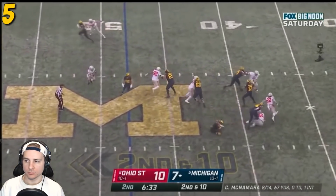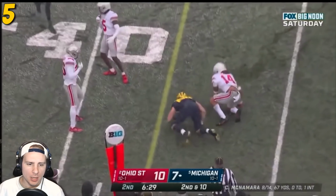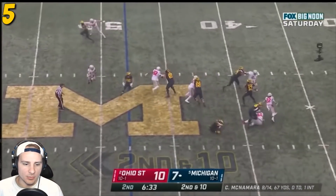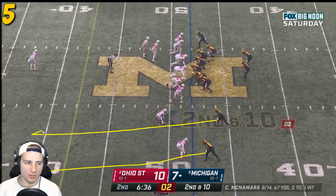McNamara underneath again, and he has Schoonmaker. This play may not seem like much, but it's 2nd and 10. This picks up 9 yards, gets you into a reasonable distance here. For the routes, hard to say exactly what routes these are. They look like some form of hitches on both sides here to the bottom of the screen.